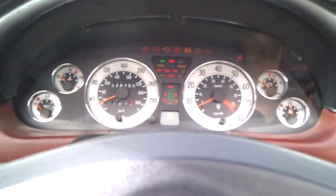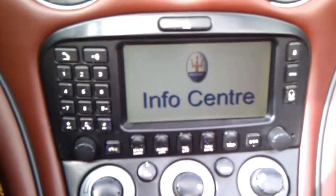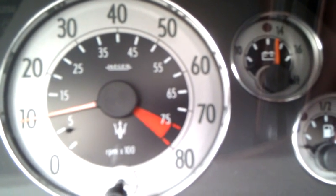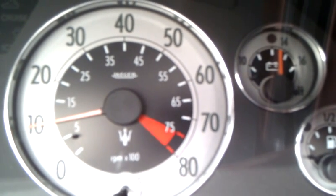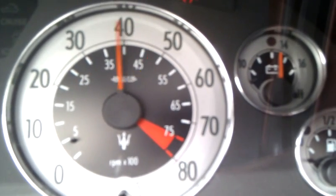Switching the vehicle on, of course, you get the Maserati Info Center logo come up, and that absolutely gorgeous rev counter, as you can see there. And simply touching the exhaust and that gorgeous exhaust note, not sure if you'll even be able to gauge how deep and throaty that V8 rumble is, just makes that rev needle fly up. Absolutely beautiful.